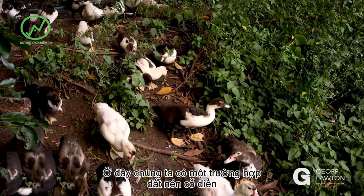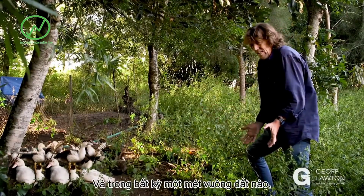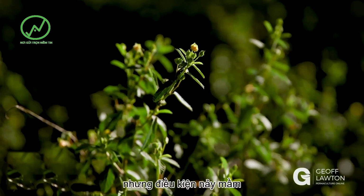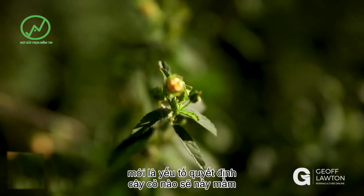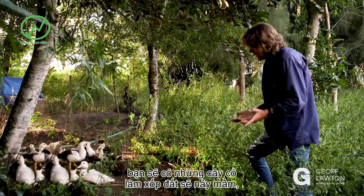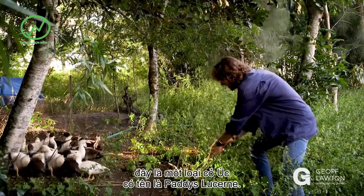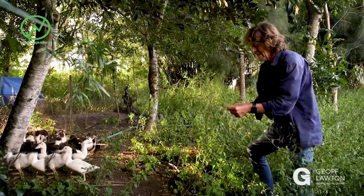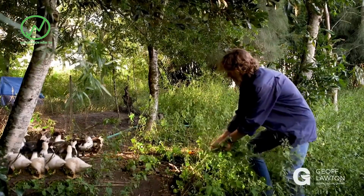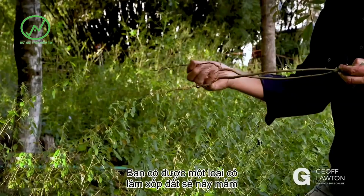Here we have a classic case of compaction, and in this case it's ducks, an oversupply of ducks. In any square metre of ground there can be thousands of different types of seeds that could germinate, but the germination condition determines what does germinate. When you get compaction, you get decompaction weeds that germinate, like dandelions in lawns. In this case, it's this Australian weed called Paddy's lucerne. It's a decompactor. It has long tap roots. So if you compact, the opposite effect happens: you get a decompaction root germination weed.